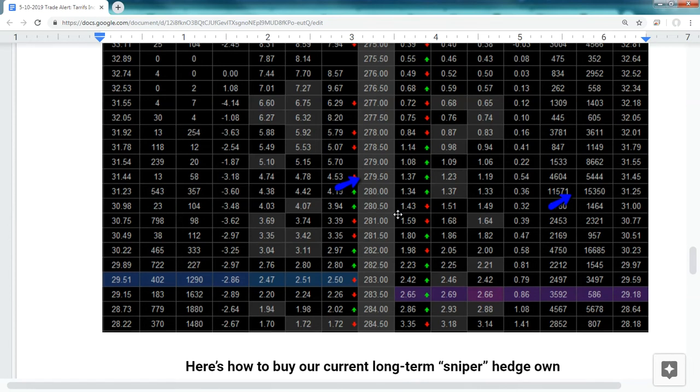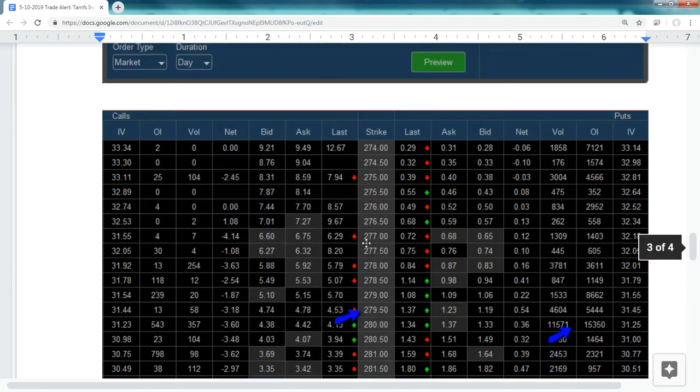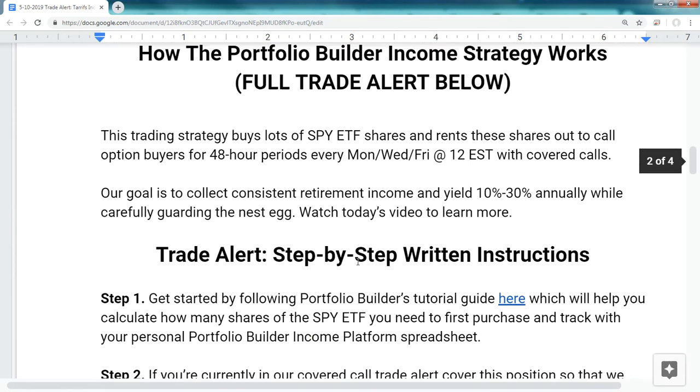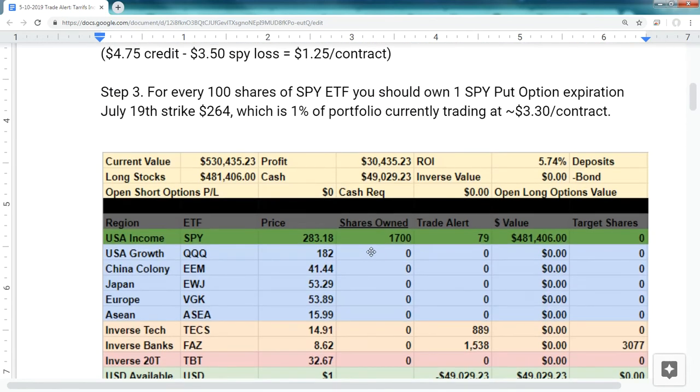Now I do want to keep in mind we have the sniper hedge. This is what you should have. For every 100 shares of SPY, you should maintain ownership of one of these put option contracts. And that's at that 264 strike, expiration July 19, 2019. So that's what we're doing. We're able to protect our capital. Our profit is doing nicely.